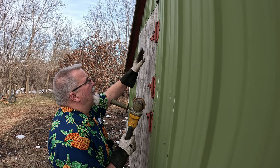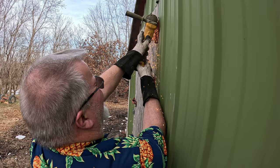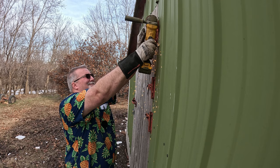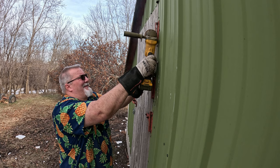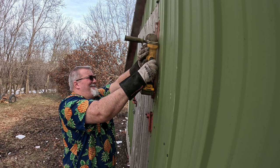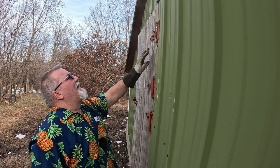I'm going to grind this off because we don't need this part. But she wants the hinges, so we're just going to cut these hinges off. We're through. Gotta be careful not to set it on fire before I want to set it on fire, you know.